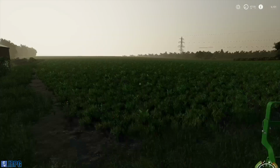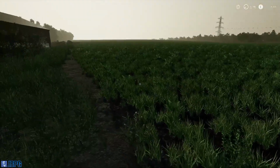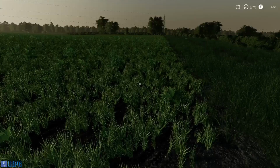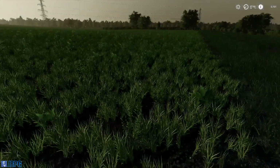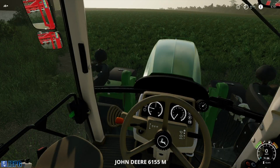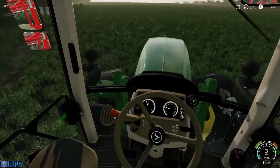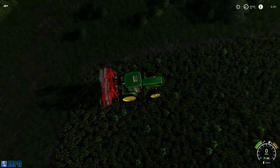So you can see that our crops haven't grown much, but we are getting some weeds starting to poke through. So we do need to get on with these and deal with these quickly before they start to really infest the field. And it's obviously going to have a negative effect on our crop. So that is something a little more urgent than just going to collect a couple of boxes.